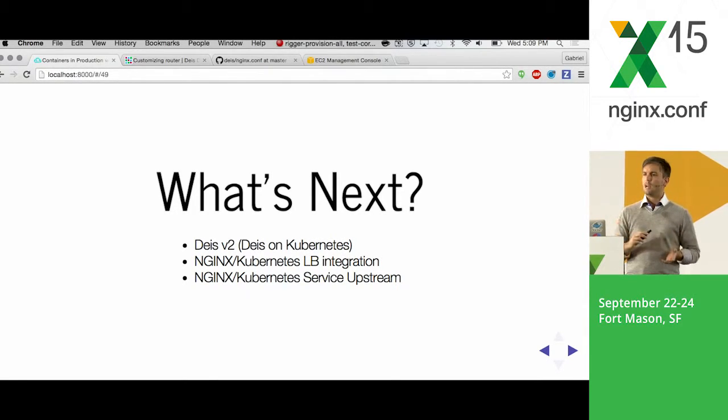So in the meantime, what we're looking at doing is, is there a way we can do some Kubernetes native backends in memory via some kind of third-party module? So if any of you are working on Kubernetes and are interested in this effort, please come reach out to me. We're looking to get a group of people to help work on making NGINX plus Kubernetes an extremely good fit.